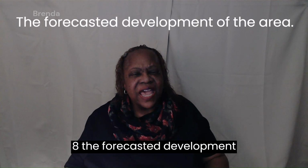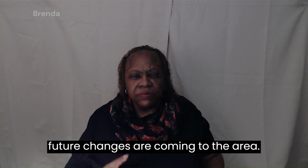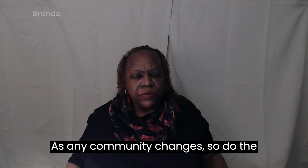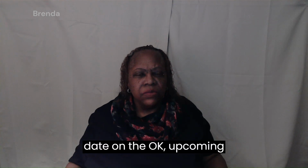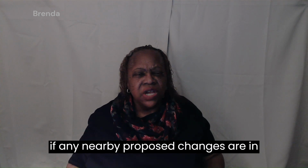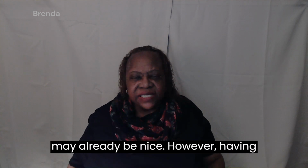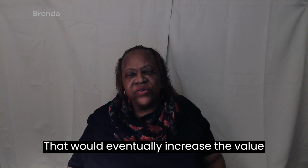8, the forecasted development of the area. Find out what future changes are coming to the area. As any community changes, so do the property values. Staying up to date on the upcoming developments in your area can give you insight into the future value of your home. For example, check to see if any nearby proposed changes are in the works. The neighborhood may already be nice, however, having more conveniences is never a bad thing that would eventually increase the value of the property.